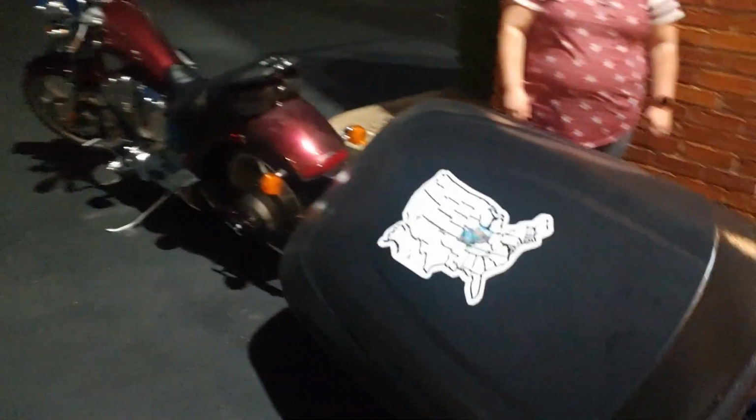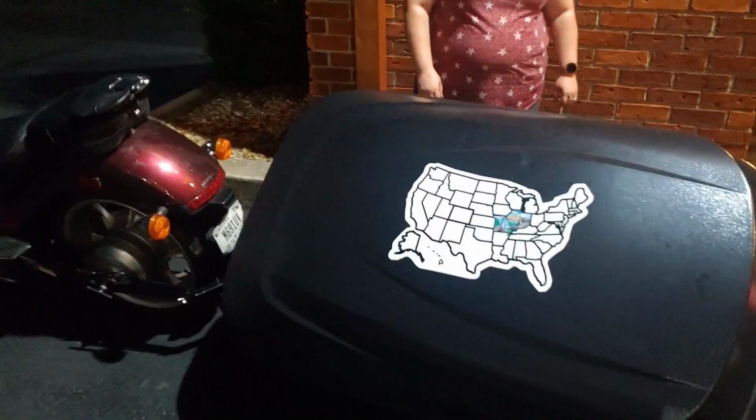And like I said, we just want to show this little map here, how cute that is. My wife wanted it on there. I'm going to get that all taken care of.